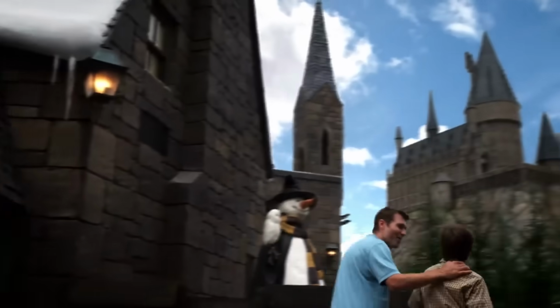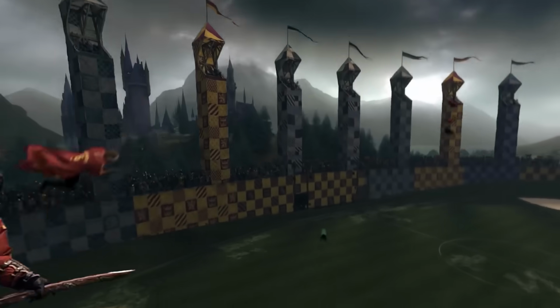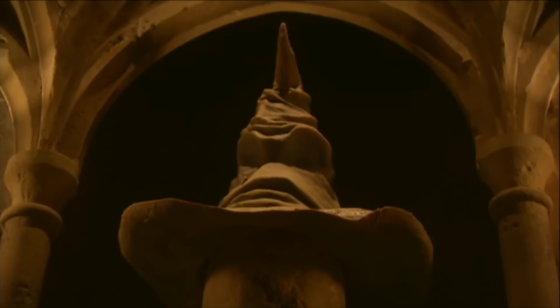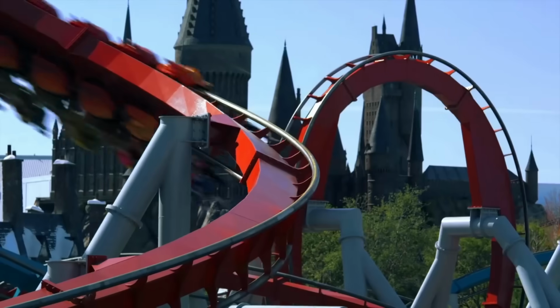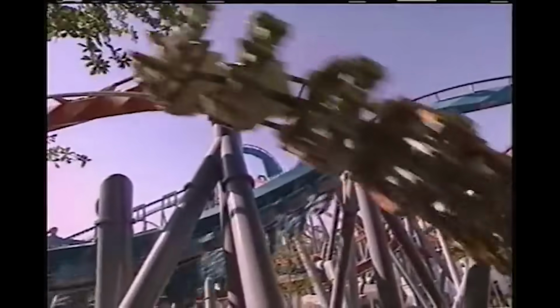Number 2. As we said before, Harry Potter and the Forbidden Journey was the only attraction that was developed for the opening of the Wizarding World in 2010. But there were another 2 rides in the area. We'll be focusing on the Dragon Challenge today. This roller coaster was not considered a new attraction because it wasn't.